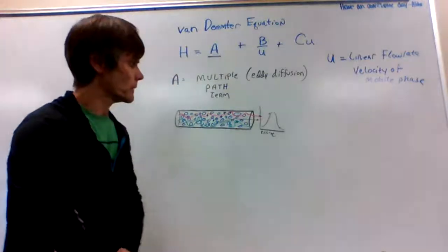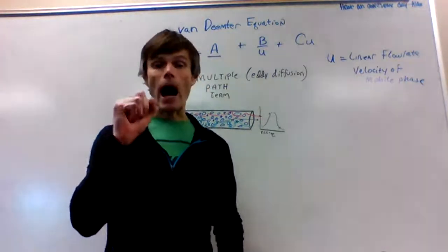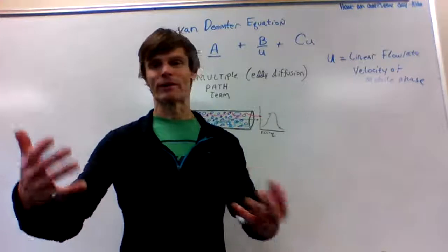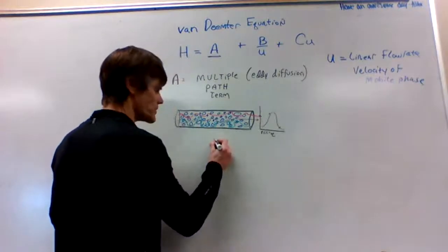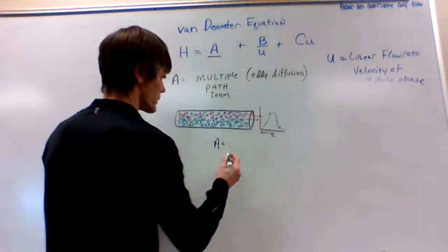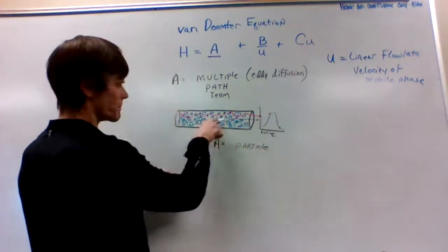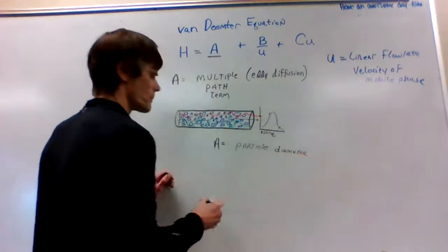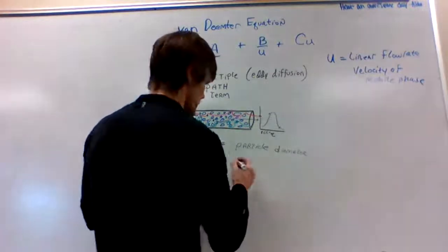They might get lost. What this term does depend upon is how efficiently we pack the column, which is a skill that comes with experience in chromatography. Another feature that A depends upon, a really big important term, is the particle diameter that makes up our stationary phase, and the homogeneity of those particles. Are they all about the same size?